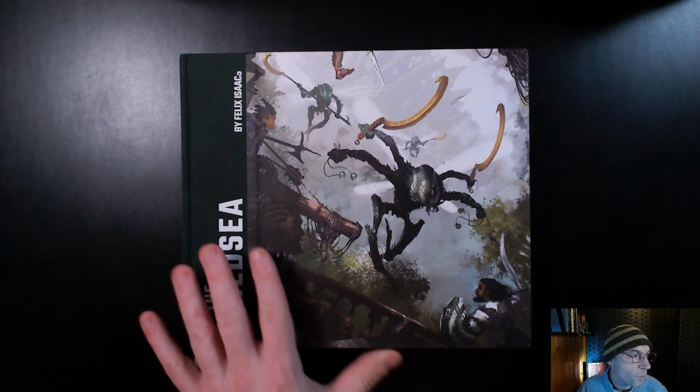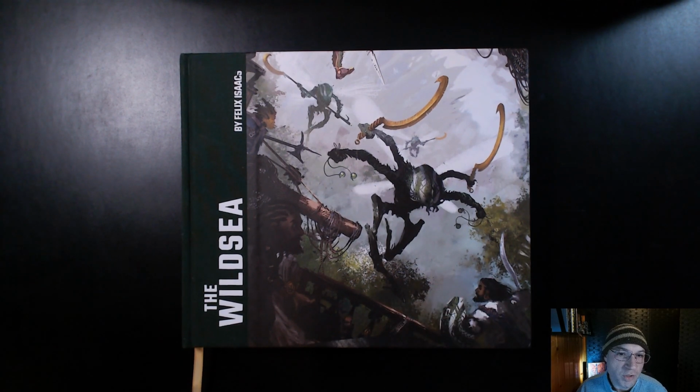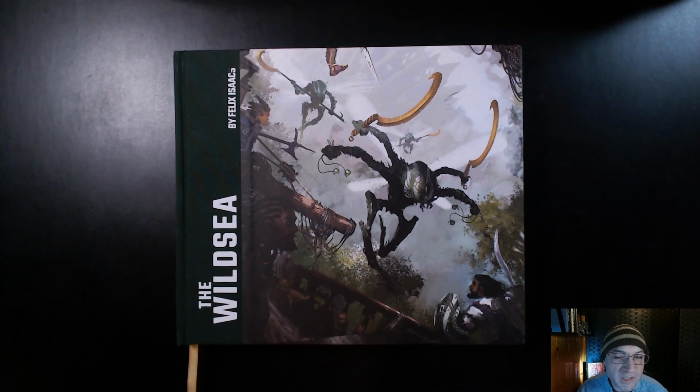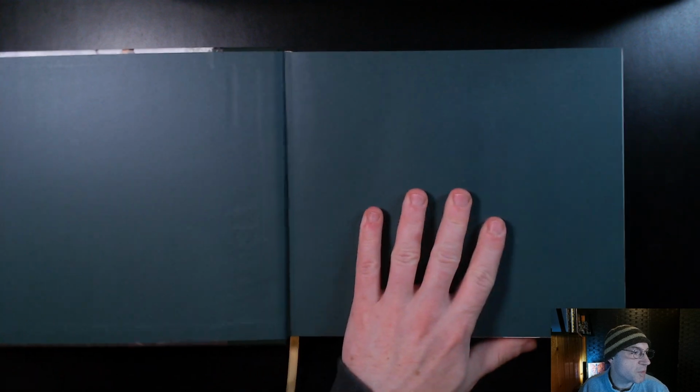As you can see from this wonderful action forward cover here, you are taking adventures in a sea of leaves. You are part of a group that crews a ship that sails across the Wildsea, which is a sea of leaves. You are on top of these gigantic trees that have covered this world. Something happened. Some magical disaster happened. A great hook, and let's just dive in.